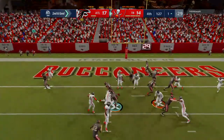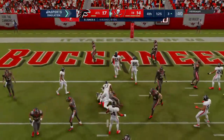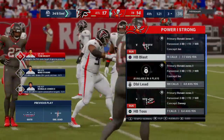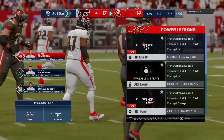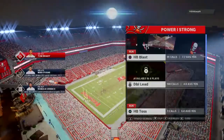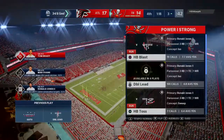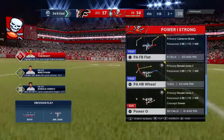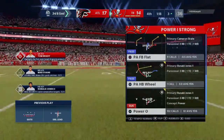They'll try again with Jones. And it's been like this all night long. Nowhere to run as they stop him behind the line. This will be a 2-yard loss on the play. And that is going to set up third and goal. Now a timeout called for by the defense as they'll talk it over here before what will be an important third down.